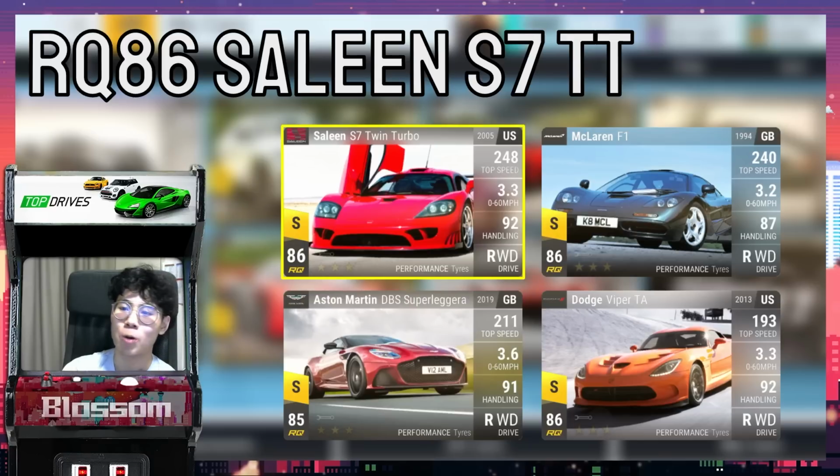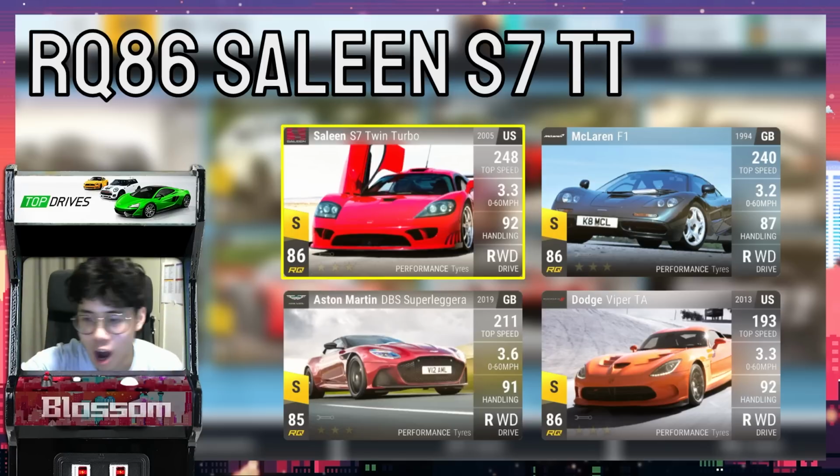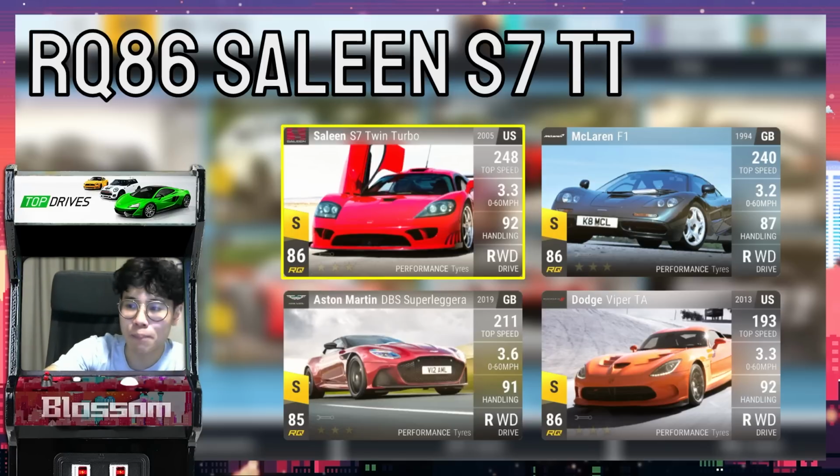I actually really want this one. I think that this might have some decent MRA, okay? For an RQ86, 3.30 to 60. 3.30 to 60 for an RQ86 isn't good, like on a paper level. So that usually means that the MRA is good.